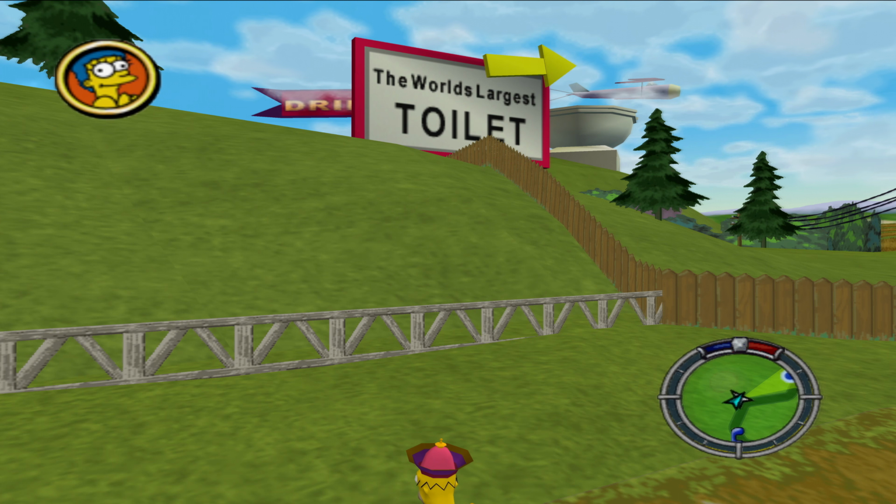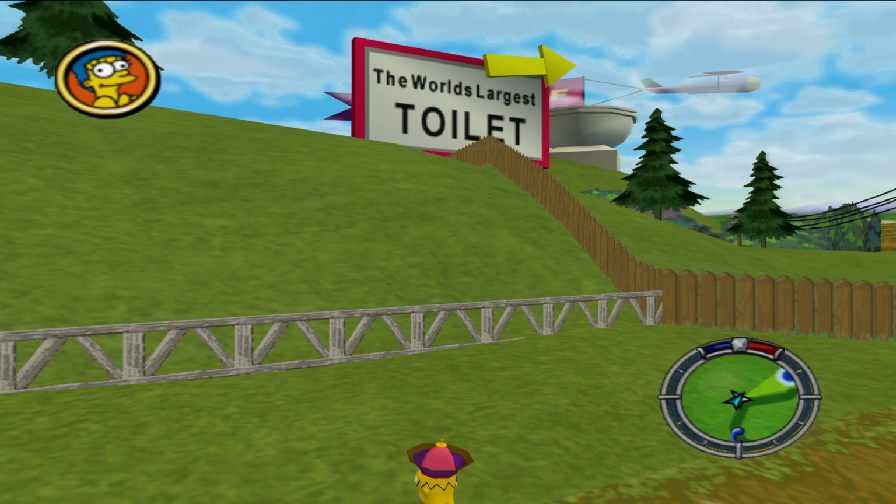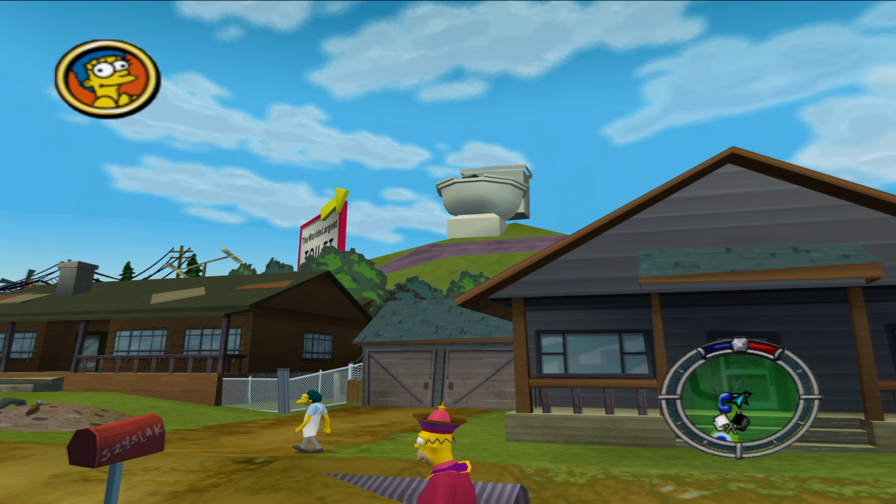When driving around Springfield, you may notice the world's largest toilet. This monument sits behind the town, and though we can't visit it in-game, we do see it in the Season 10 episode, Homer Simpson in Kidney Trouble.